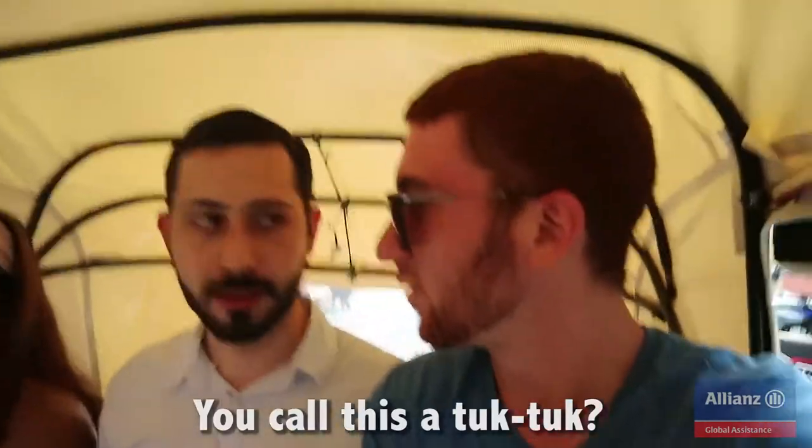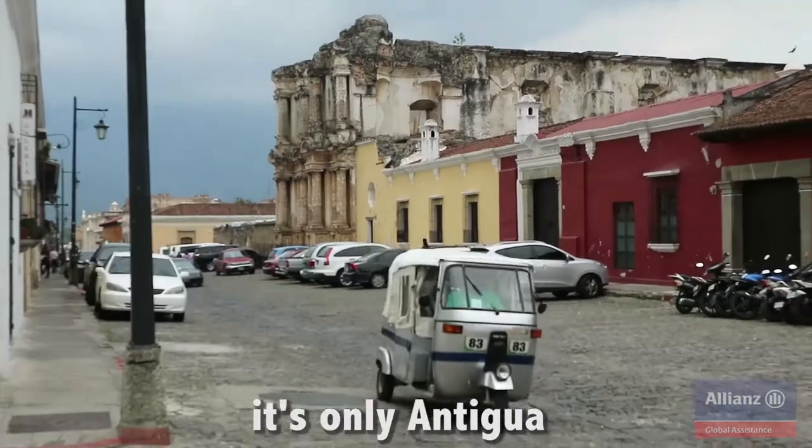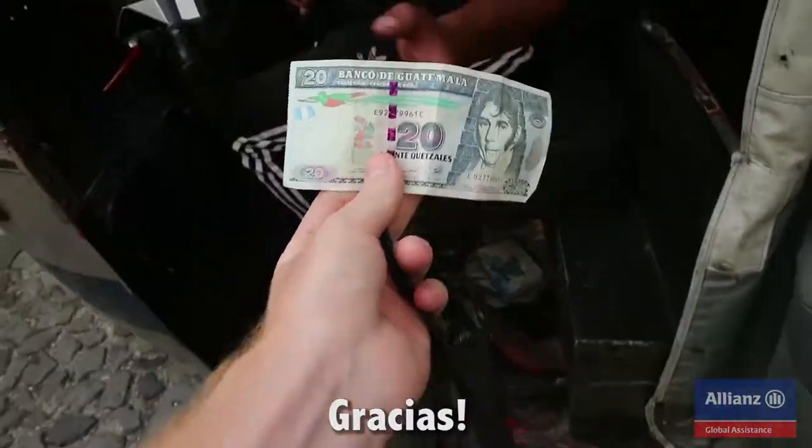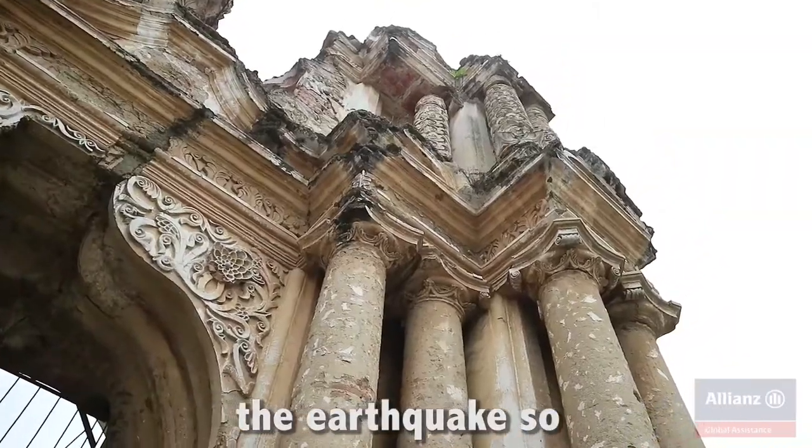Vámonos. You call this a tuk-tuk. Tuk-tuk. Pretty much it's only Antigua or those places where it's kind of difficult to get public transportation. Yes. This one is Carmen. It was destroyed by the earthquake, so it's pretty much in ruins.